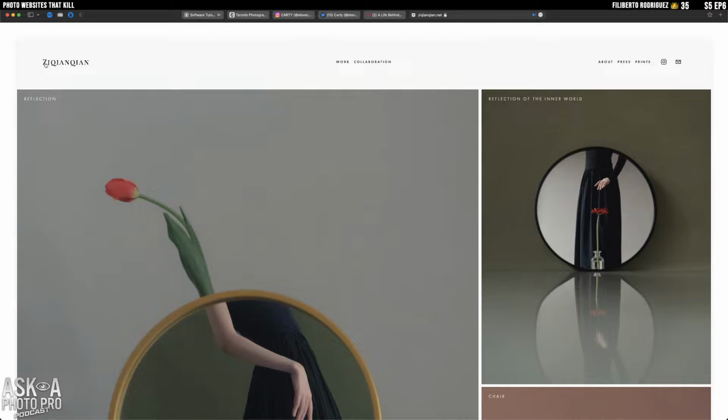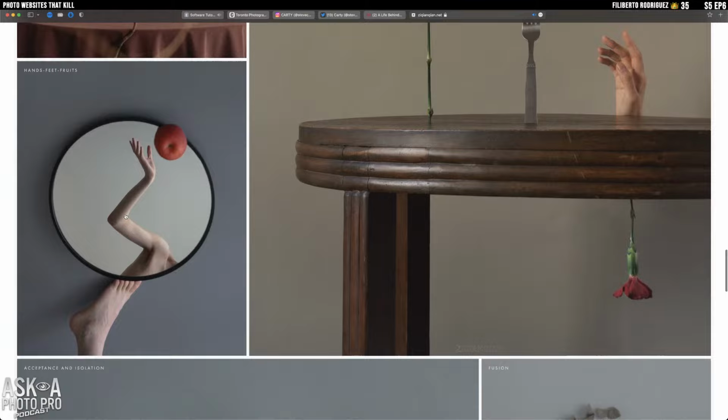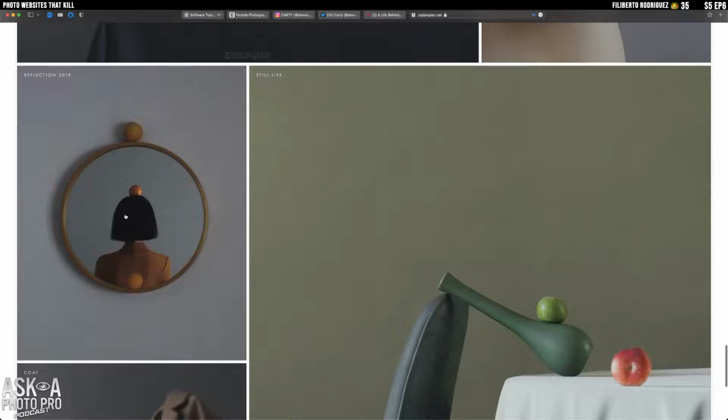This next photographer, if you can say this, Ziquianquian. If you have the ability to say this, go grab yourself a cookie, because I do not. But this is another one of my absolute favorite websites. I love this work so much, and it is so absolutely compelling. I think that this photographer is gifted.